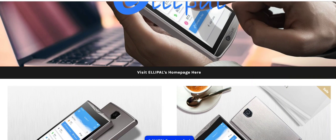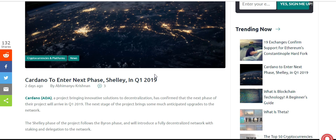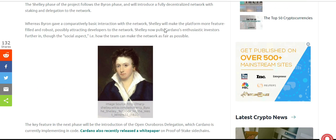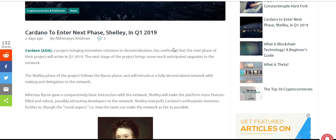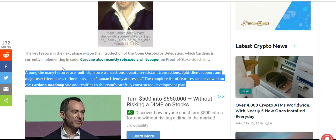So let's get right to the news with Cardano today. First article we have is taking a look at Shelley, which is the next phase for Cardano coming in Q1 of 2019. As we already know, Shelley will allow Cardano to enter its fully decentralized era and allow the staking of the ADA currency. Some other features that will be coming along with it include multi-signature transactions, quantum-resistant transactions, light client support, and major user-friendliness refinements, or, in other words, human-friendly addresses.